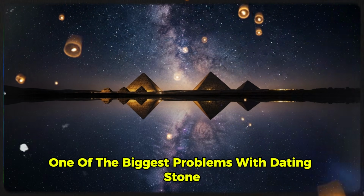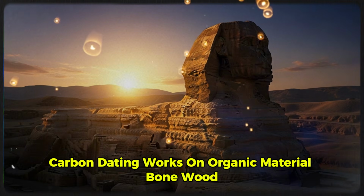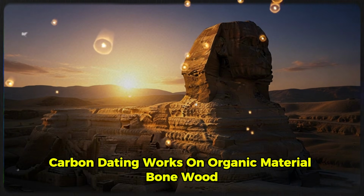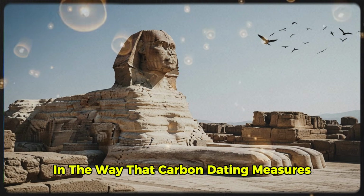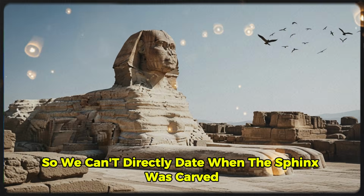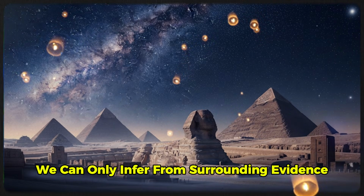One of the biggest problems with dating stone is that you can't carbon date limestone. Carbon dating works on organic material, bone, wood, plant matter. Limestone is a mineral. It doesn't contain carbon in the way that carbon dating measures, so we can't directly date when the Sphinx was carved.